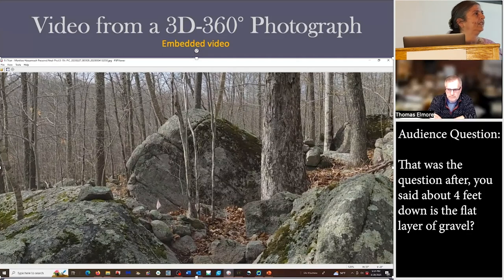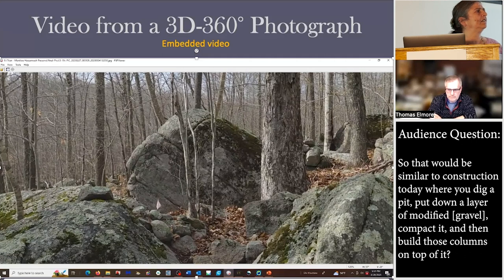Yeah, that was a question after you said about 4 feet down is a flat layer of gravel. So that would be similar to construction today, where you dig a pit, put that layer of modified gravel back there, and then build those columns on top. That's what it appears. Because I also visually looked at the data besides doing the slices.